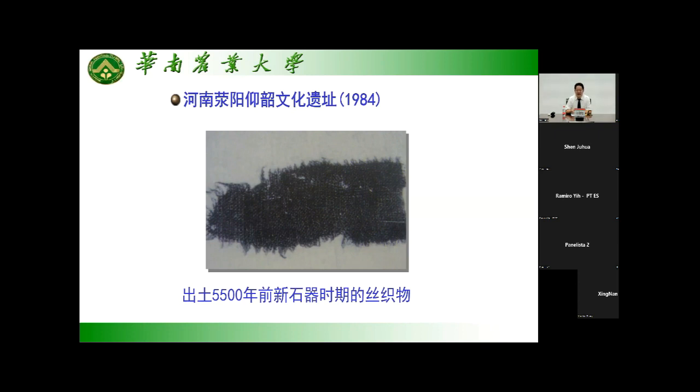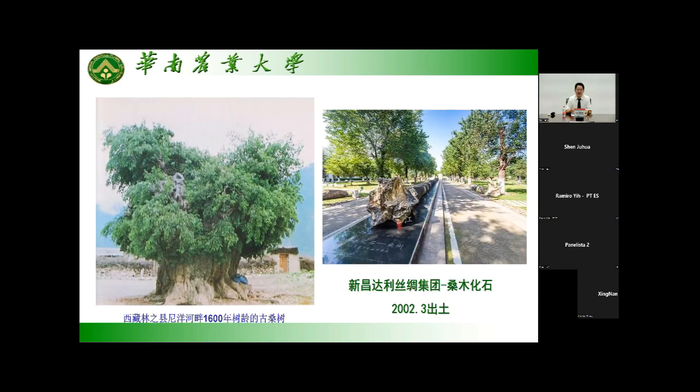Leizu, the Huang Emperor's wife, her hometown is in Henan province. In Tibet, there is an ancient mulberry tree. Its age is 1,600 years. In Tibet, there are so many mulberry trees, but no one raised the silkworm.